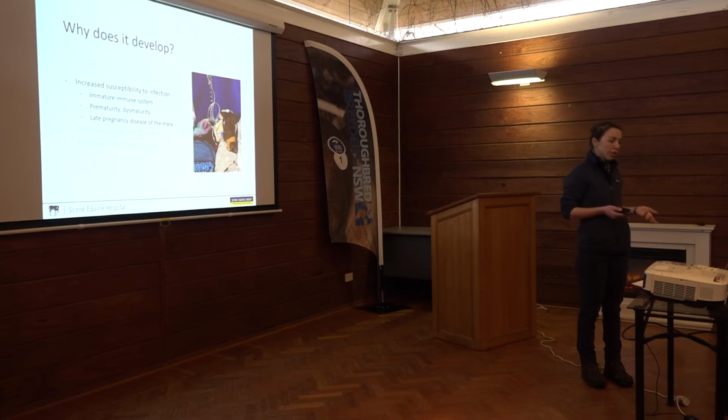Prematurity and dysmaturity are often associated with a poorly developed immune system. And then also a late-term disease in the pregnant mare can be passed on to the foal. The foal might be septicemic from something like that.